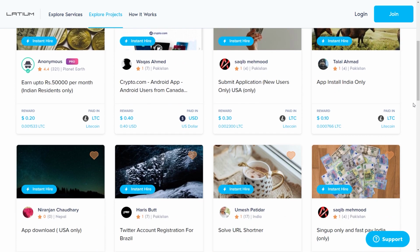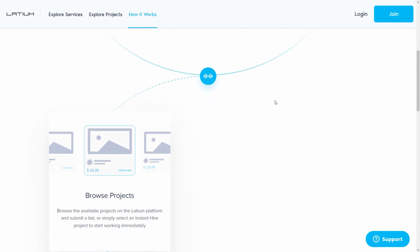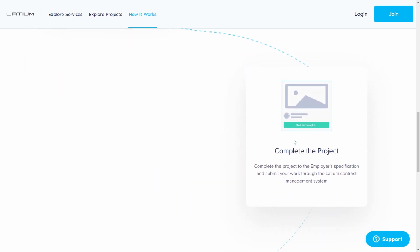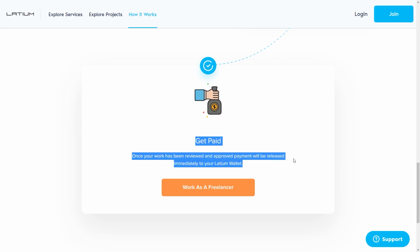Let me explain what we want to accomplish here on Latium in the simplest terms possible. The first step is to sign up. Then after, you must choose the project you wish to work on and apply for it. If you're accepted, you move on to stage number 2. Step 2 is to complete and submit the project as requested by the customer, followed by step number 3, which is the payment release. That is all there is to it. It's really as simple as 1, 2, 3.